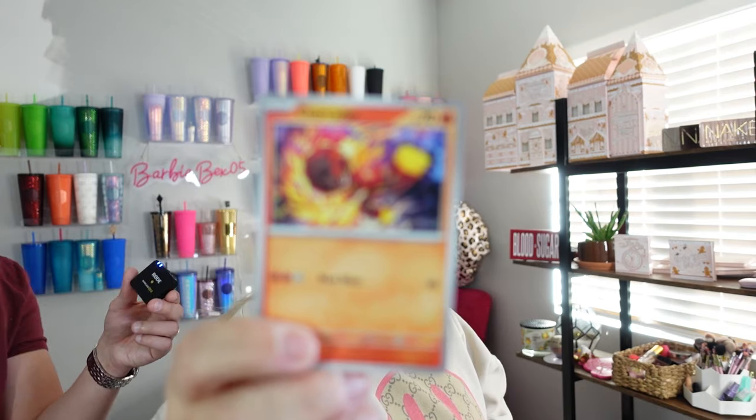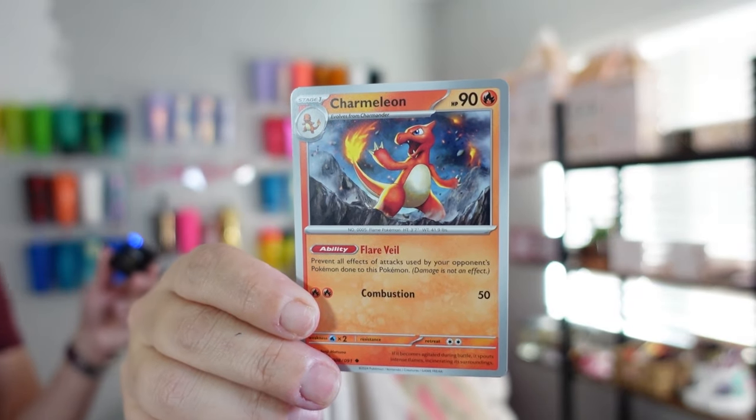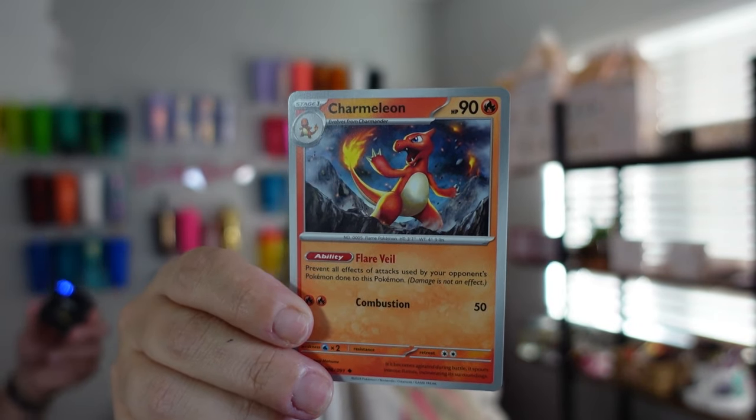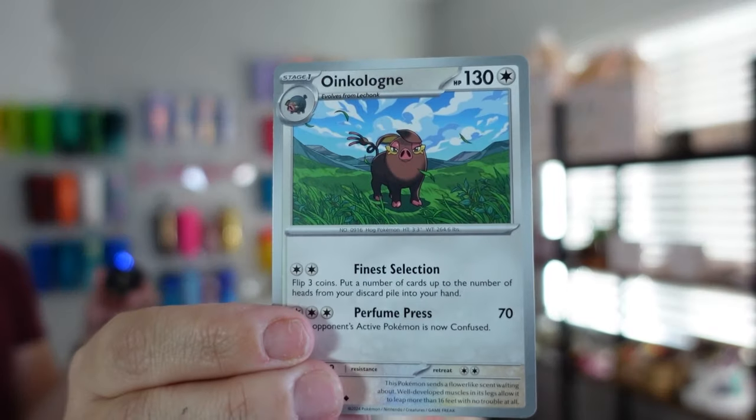Charcadet. This is Charmeleon. Charmeleon. It's somebody, guys. Oinkologne. Ooh, Oinkologne.